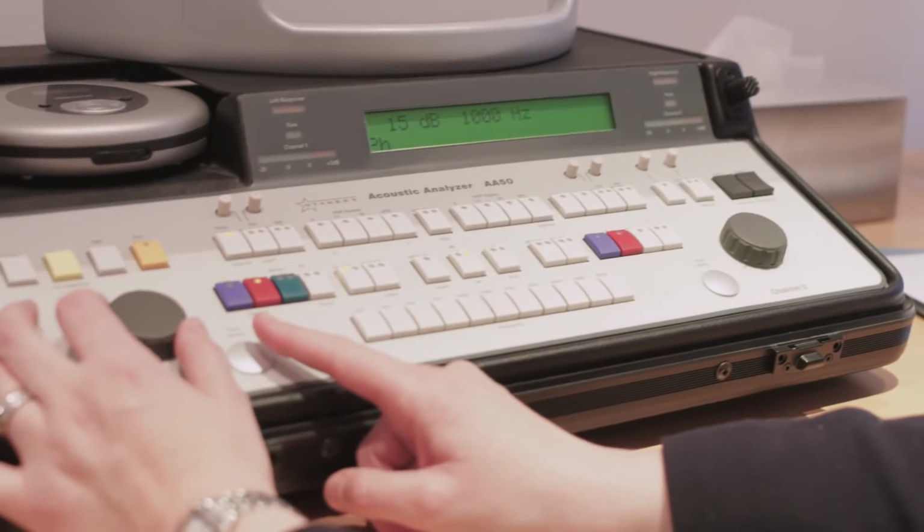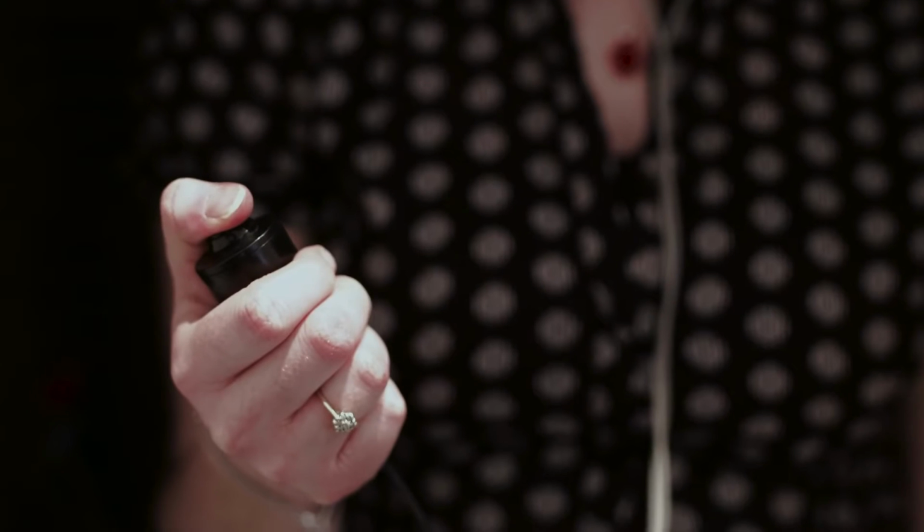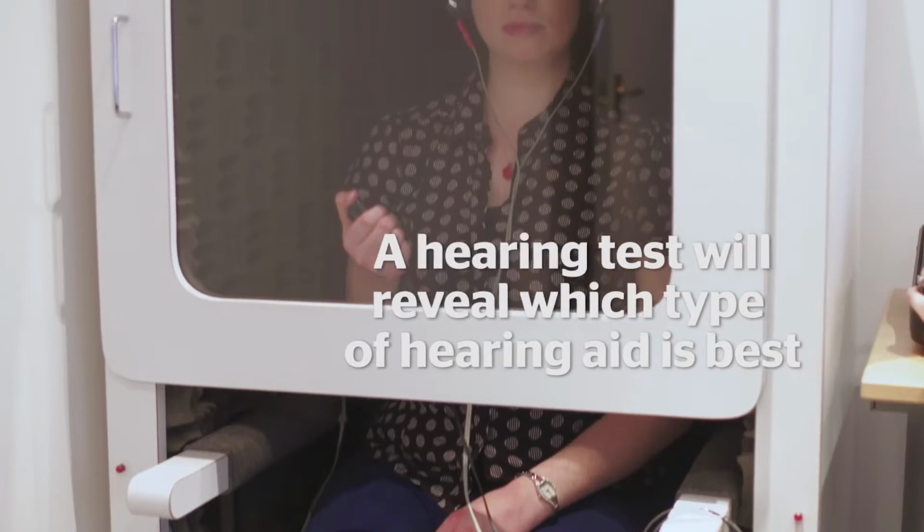The first step towards getting a hearing aid is getting a hearing test with an audiologist. The results will tell them how well you hear at each frequency in each ear and determine which type of hearing aid is best for you.